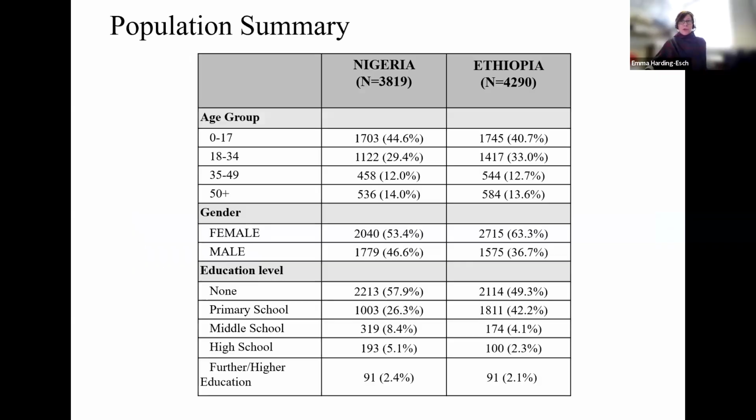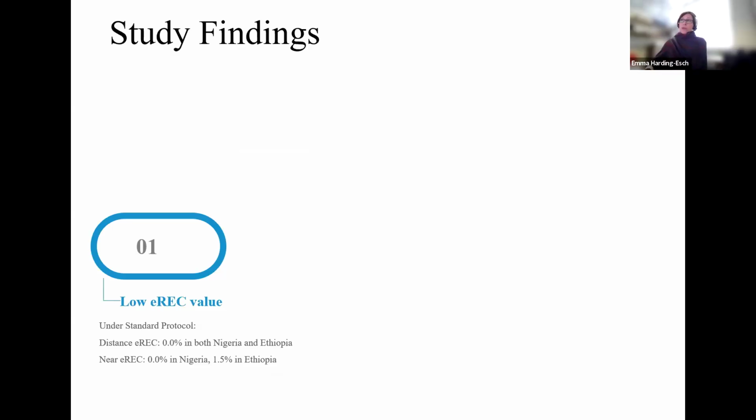So we can go to the population summary, where we see that there were 3,819 participants and 4,290 participants in Nigeria and Ethiopia, respectively. Over 70% of the participants were younger than 35 years, and about half of participants had an education level less than primary school. And in Ethiopia, about 2/3 of participants were female. Then moving on to the main study findings.